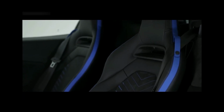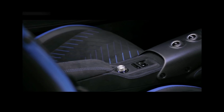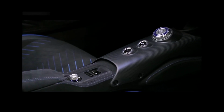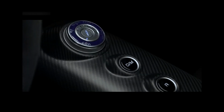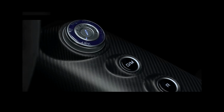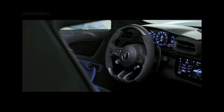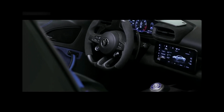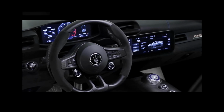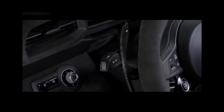You will see very pure shapes, very pure form. You will see that the center console is moved very low, very much out of the way, only housing the most important features, which is the drive mode selector, the selector to change between manual and drive, and then the park, of course. Everything else remains very, very pure, and you can operate the rest of the car all from your fingertips and the steering wheel with all the controls, and of course the Maserati iconic paddle shifters.